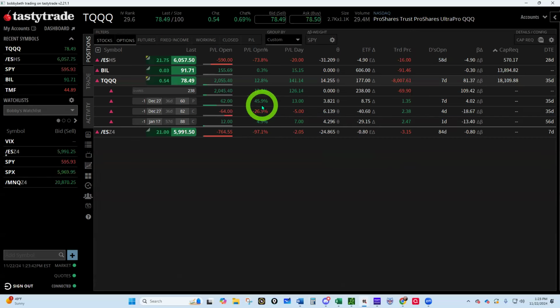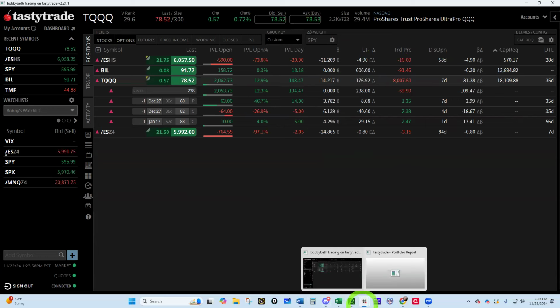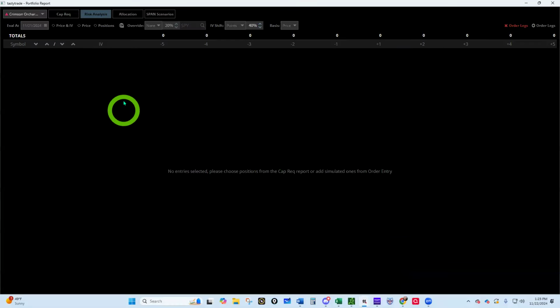So what we'll do then is we'll wait for another good down day in TQQQ, and we will sell another option. So this is really, really cool that we've got this component to our strategy, right? So everything looks good. So let's see how our hedge looks.